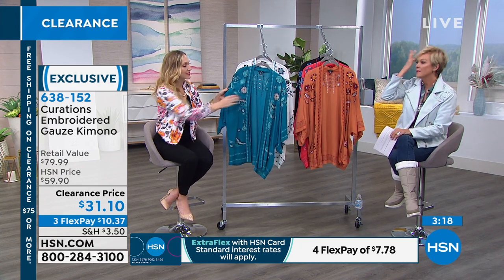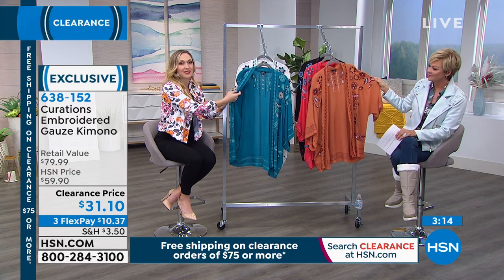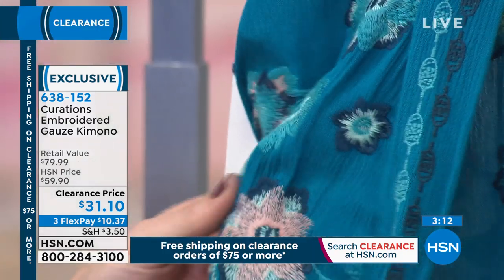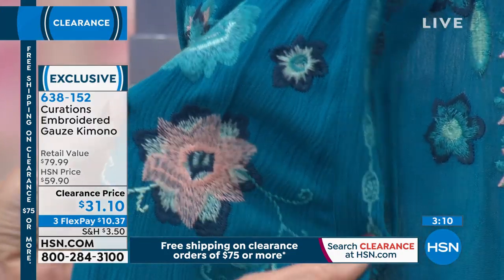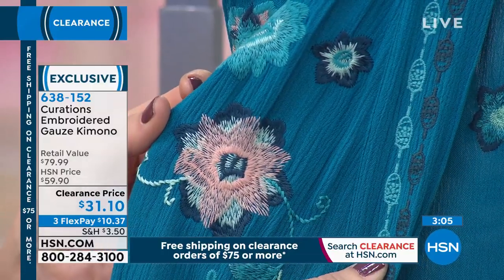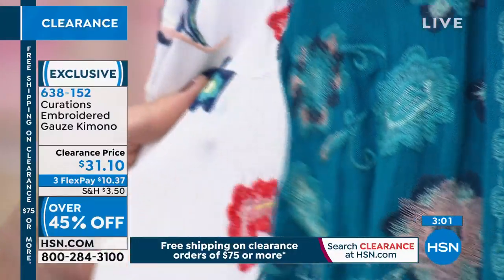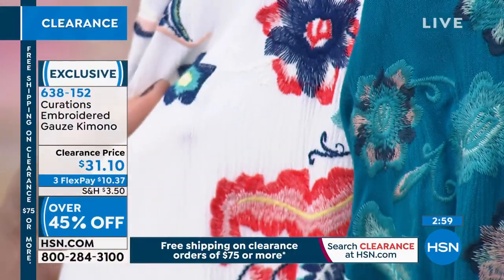And I really like that the stitching on this is so beautiful. It's not an appliqué, it's actually stitched in here. And there are 250,000, I looked this up, 250,000 stitches. That's insanity. On this, individual stitching. I know, it is so beautiful. And if you look, all the colors are different depending on what color you get.